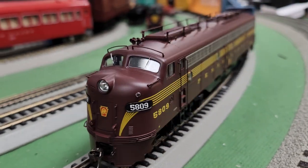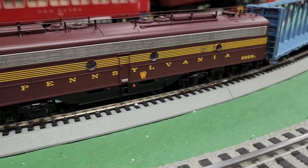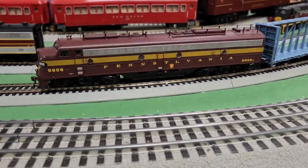As a matter of fact, this engine still exists, although it doesn't look this way anymore. It's kind of in tired shape and needs to be redone. But this is a really great look there, especially that five-stripe Pennsylvania look there. These are really nice looking engines.